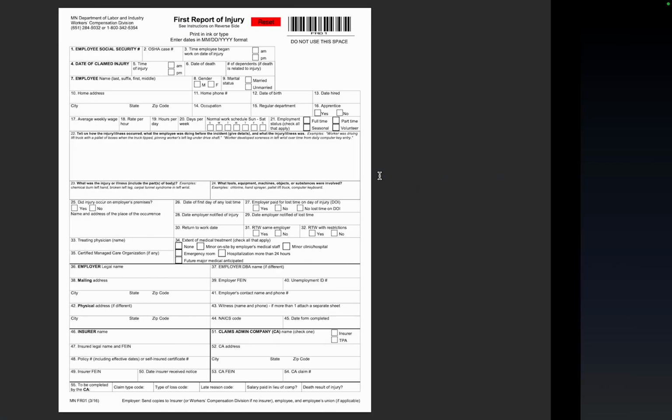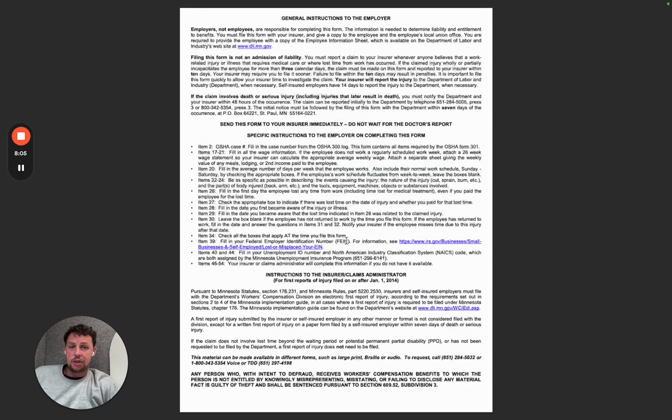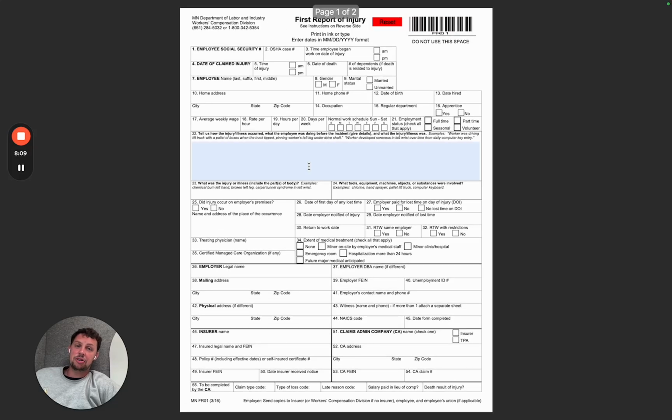And that is something that every state commonly has. So we are going to attach Minnesota's. This comes from the Minnesota Department of Labor and Industry. So this just makes you fill out all the information, kind of what took place, the employee's information, and then this is something you submit for both the state for workers' comp, and you can give this to your insurance.